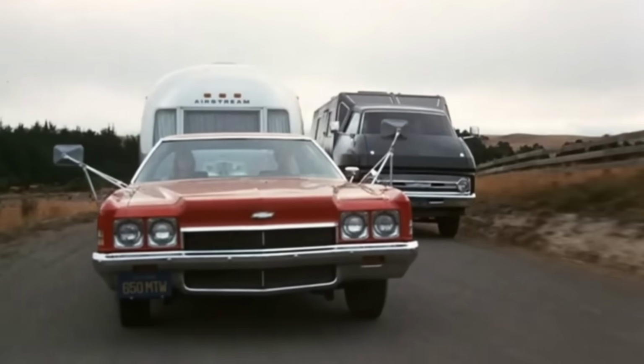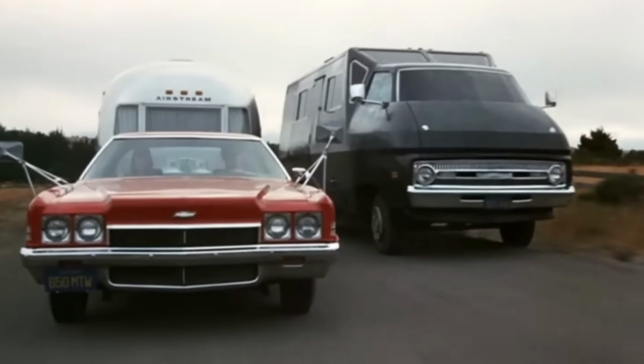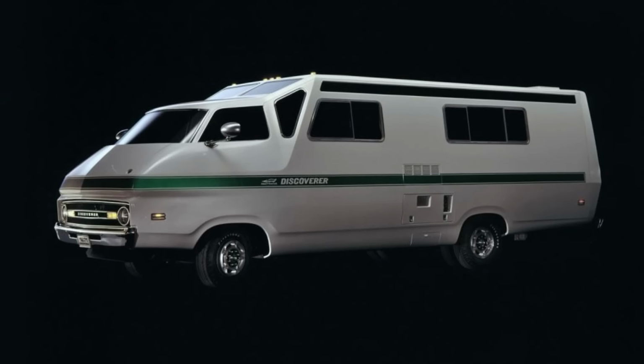So, what happened? Why did these fail so badly? The simple answer is the gas crisis of the time. Yeah, these were getting great MPGs for a motorhome, but 10 miles per gallon is still very expensive. The Discoverer itself was on the more expensive side. It just didn't stand a chance. That's not to mention that their factory in Michigan was struck by lightning and it burnt down.